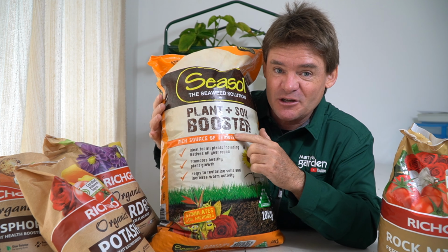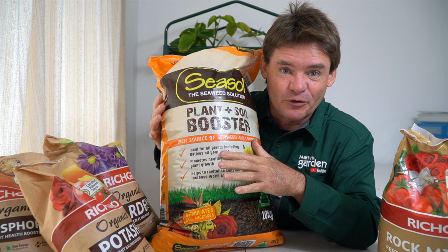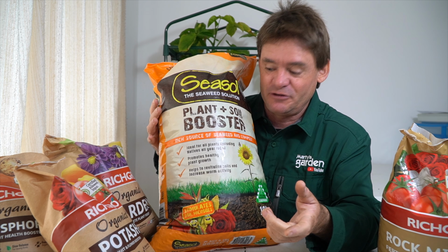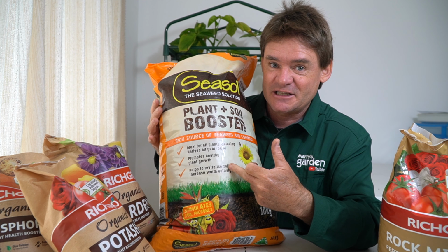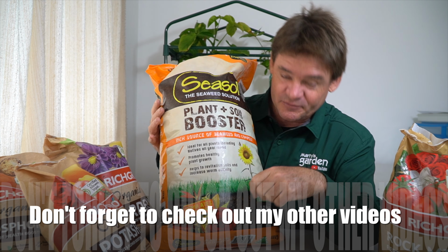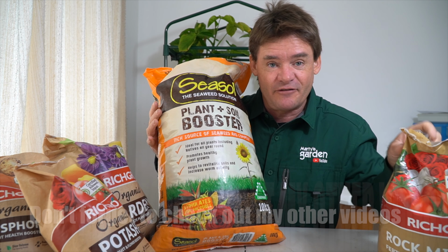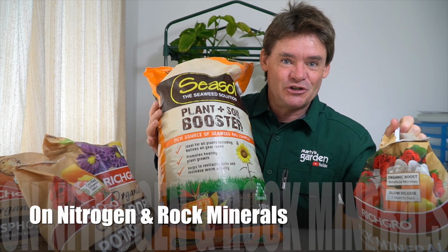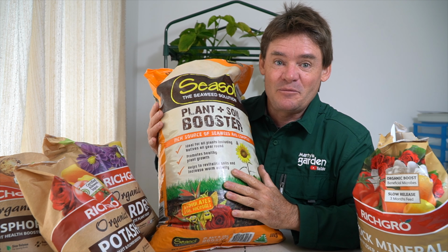Now you may actually want to even throw a couple of handfuls of this in your worm farm to get the minerals going as well. Just don't overdo it, because there could be some excess nitrogen in here and that may heat it up too much. But a little sprinkle here and there if you don't have rock minerals, which we talk about in the other video to do with worm farming, you may just want to do that.